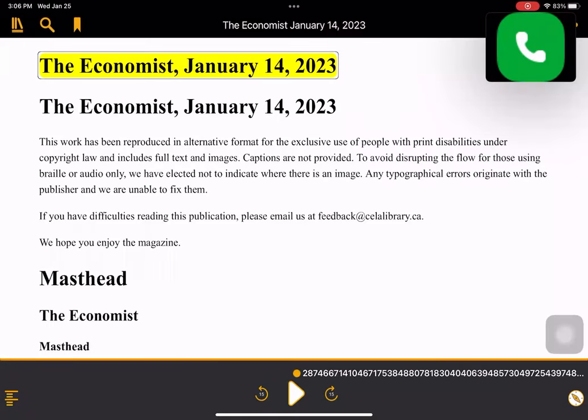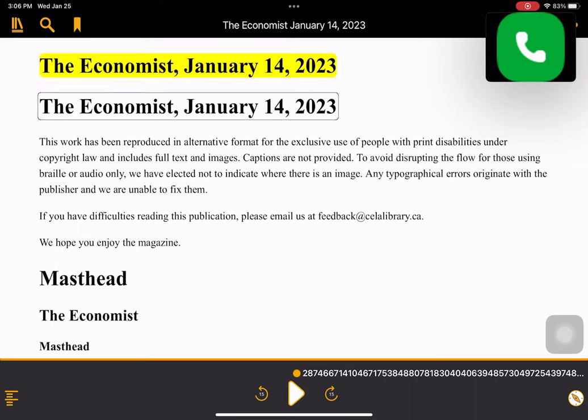The Economist, January 14, 2023, heading level 1. The rotor: 15 seconds, 2 minutes, 5 minutes, book default, page, heading, heading 1 only, heading 1 and 2 only, audio speed. So it is telling you the navigation levels here. You can move in increments of 15 seconds, level 1, level 2, page, and so on. If that's helpful to you, you might want to listen through that information as soon as you open the title. The Economist, January 14th.